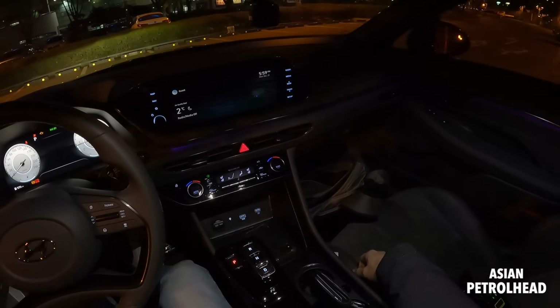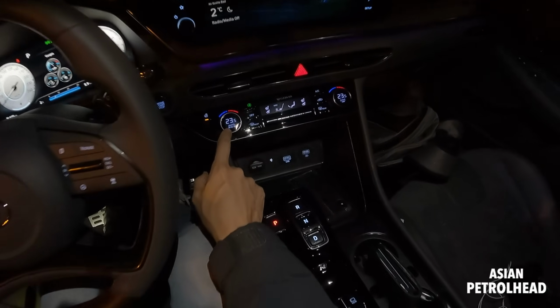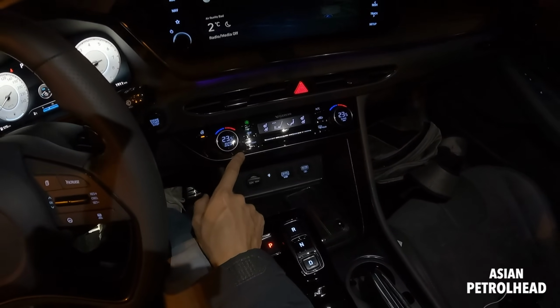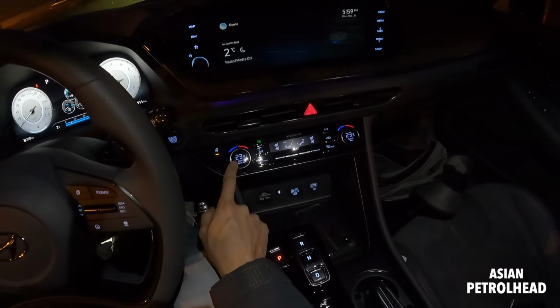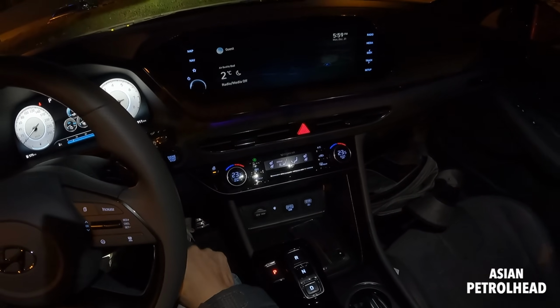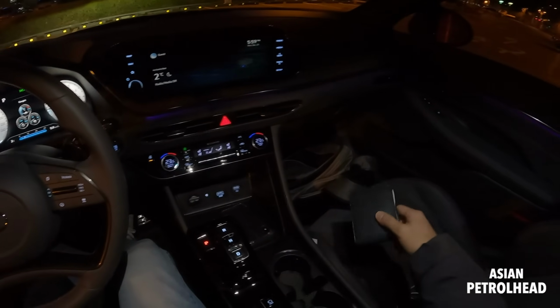That's a heated steering wheel, and this also gives you 3-stage auto mode. Even with the set temperature, you can choose the amount of air blown. I kind of like that because I sometimes don't like to have too much air coming.